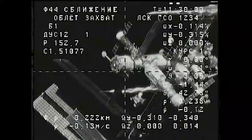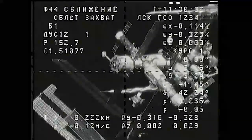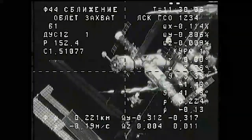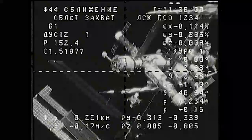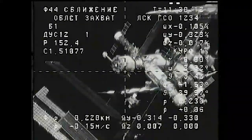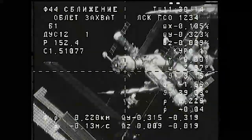Минут до входа в тень. По данным телеметрии, фара включена. Echo 2, the light is on, according to that telemetry. Принято. Copy?